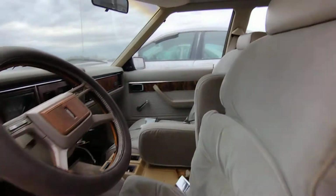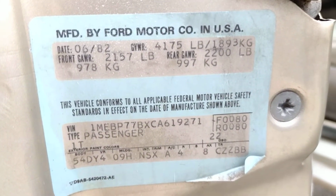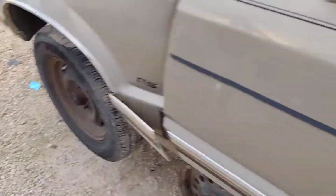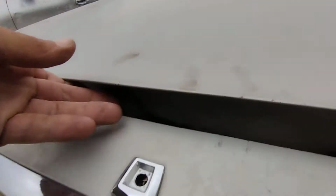This smells nice. Don't stank up in here. Oh, forget that. Everything is right here. Oh, they're getting ready to close, I think. I hear that.